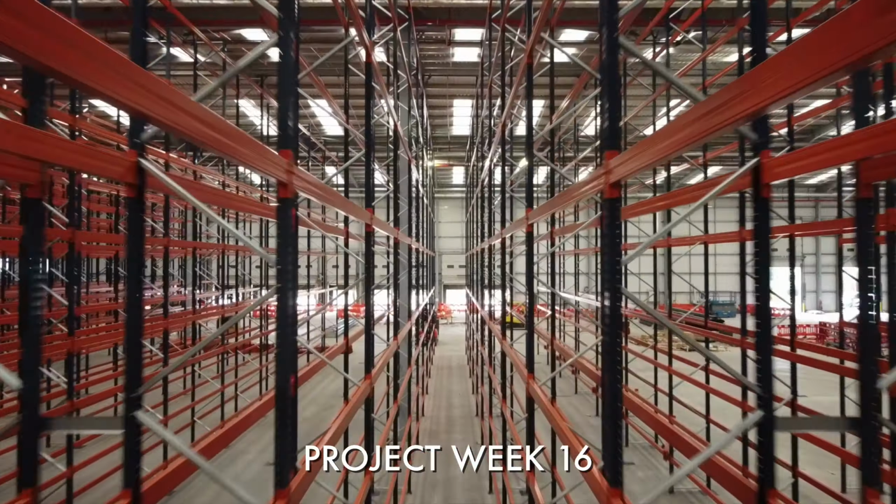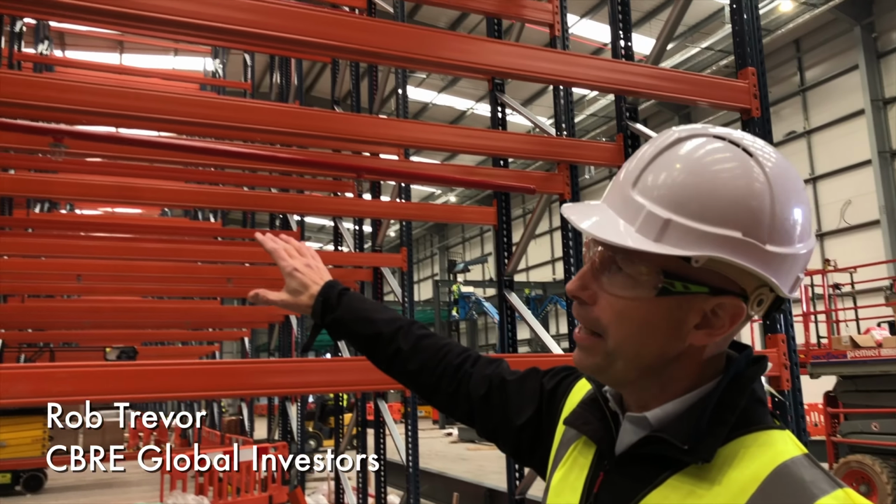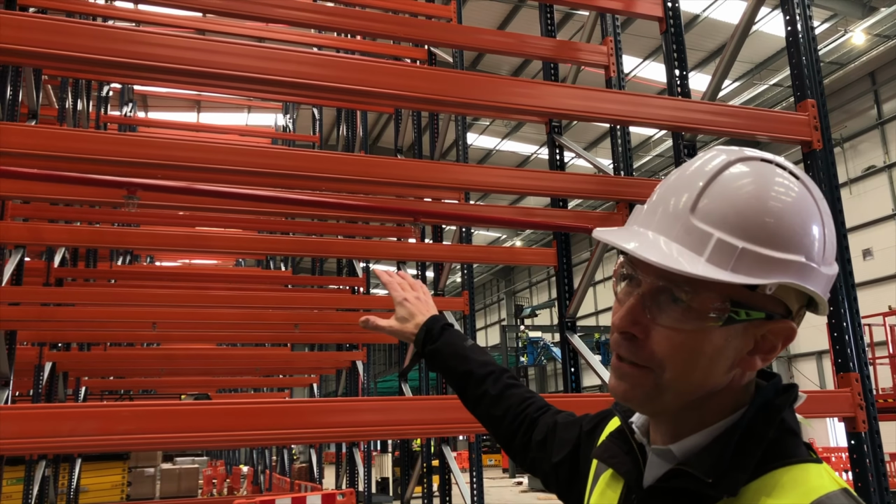The final stages of the warehouse racking, which is almost complete. You'll see that the racking here has the in-rack sprinklers being fitted just behind the roof level sprinklers, which are already complete in this area, and then the M&E is following on behind.